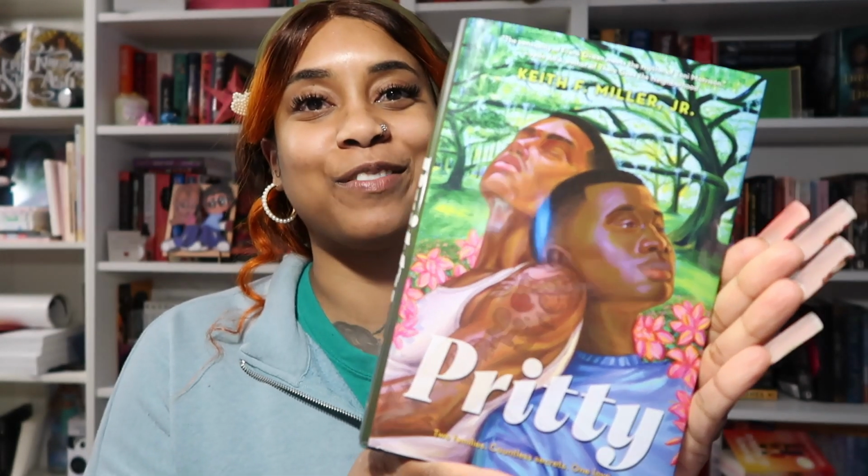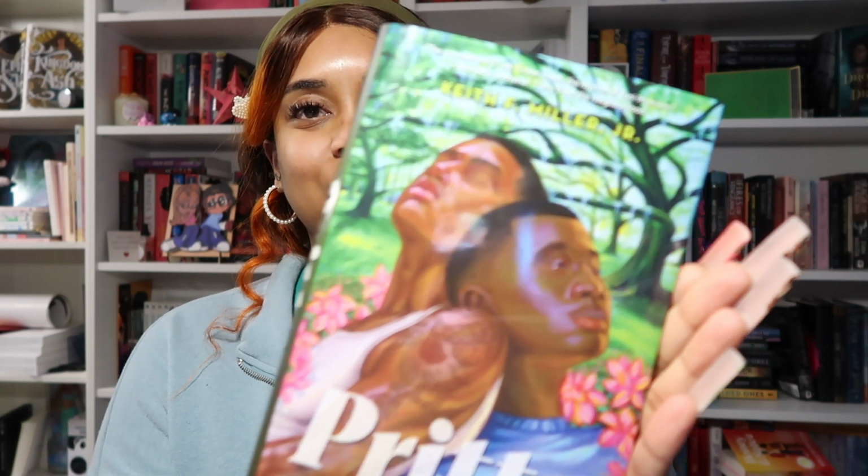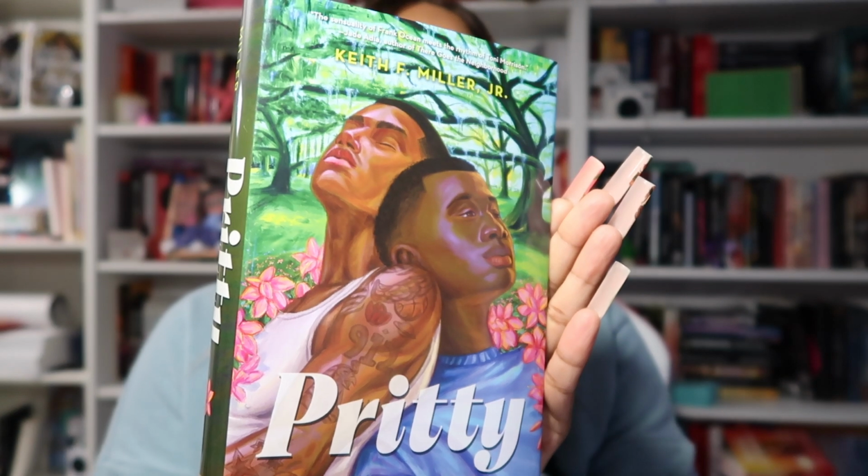Okay, the next one I'm going to talk about, I'm just grabbing because I'm not sure how to give a synopsis of this. But y'all, look at this cover. Come on, bro. I love it. Look at that. Oh my god. I love seeing Black men with flowers.